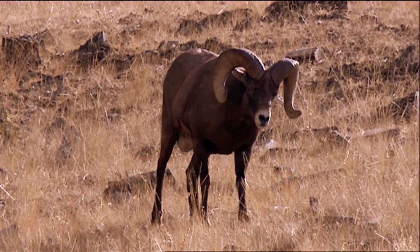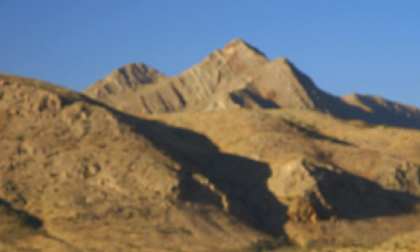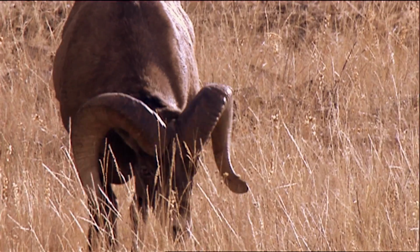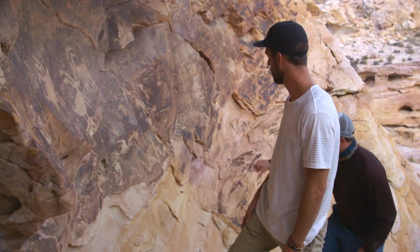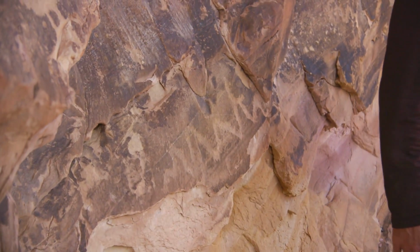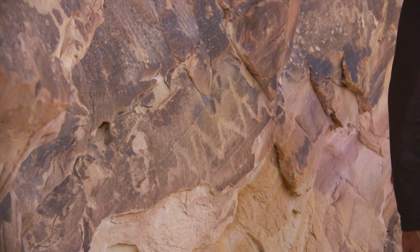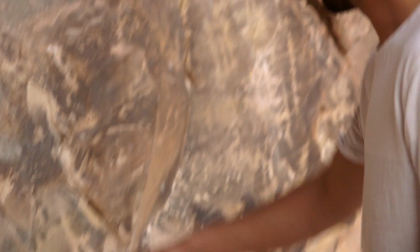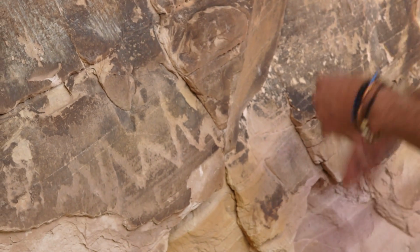Sheep are uniquely suited to sparse and rocky places because they can climb steep terrain to escape predators and survive eating small desert plants. Down here too, we've got some that are a little more vague, like that squiggle kind of going across right there. That very well could be an indication of water. It's pretty incredible. It's very likely that the people living here knew where water was.